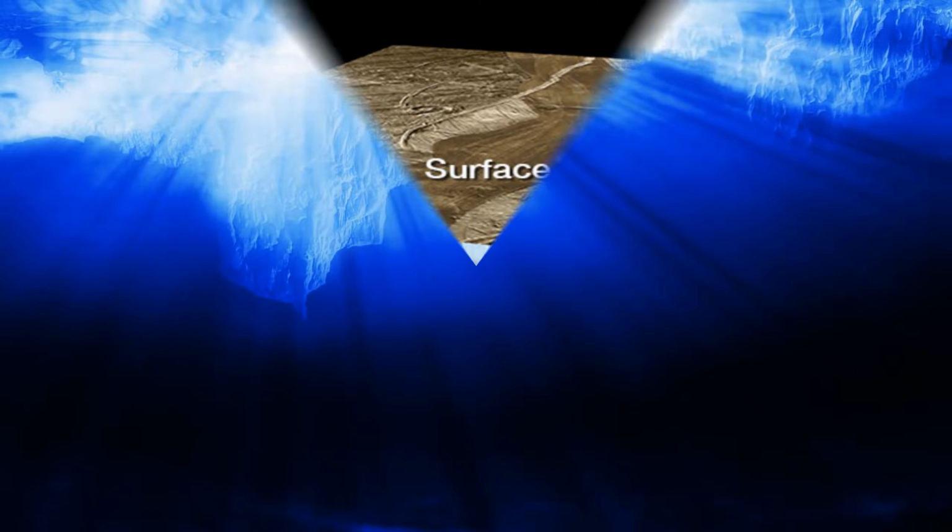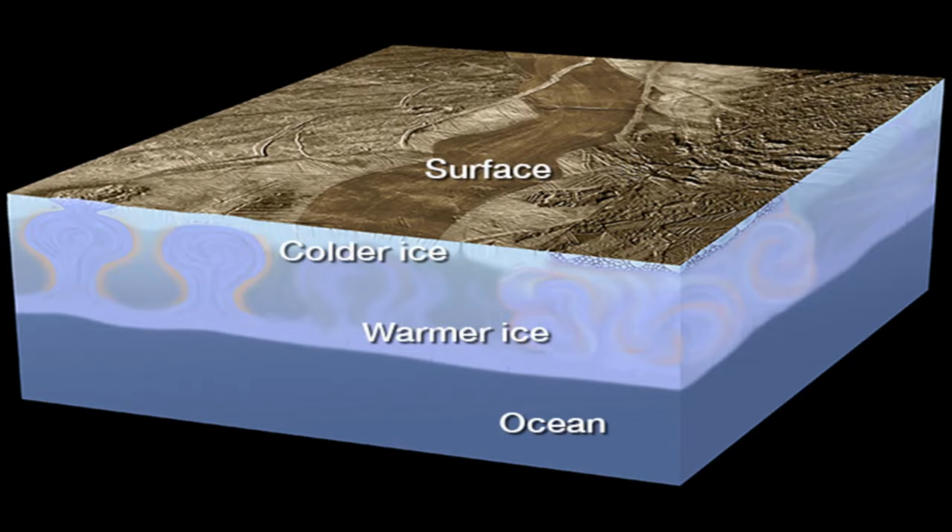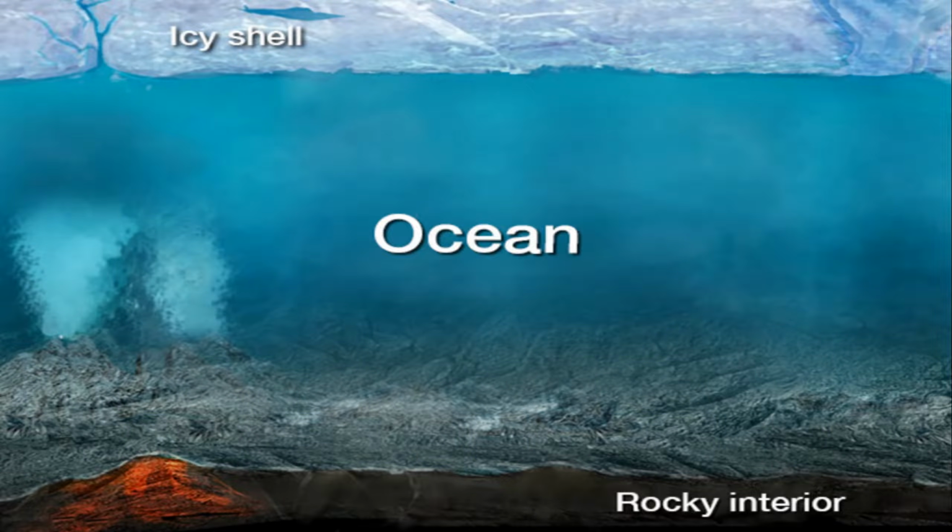Despite the presence of extreme radiation on Europa's surface, there is still a possibility of life existing beneath the ice. The estimated thickness of Europa's ice layer is between 10 to 15 miles, which is 15 to 25 kilometers, which acts as a protective barrier for the global ocean of Europa. This ocean surpasses the size of all the seas on Earth, with its depth estimated to be between 40 to 100 miles, which is 60 to 150 kilometers.